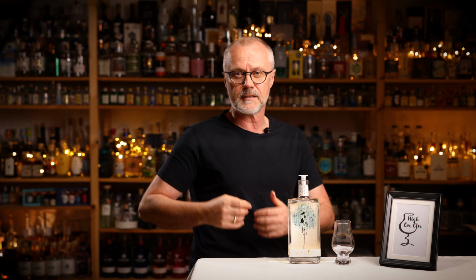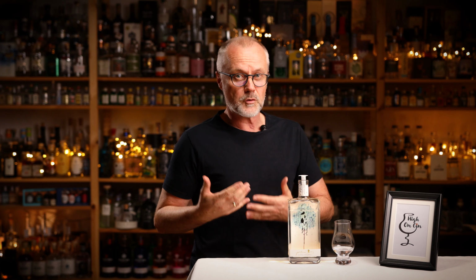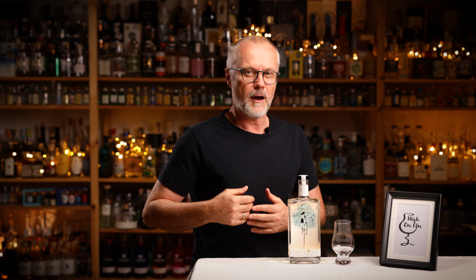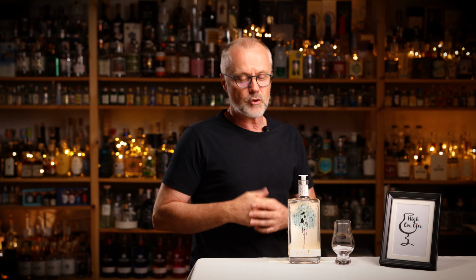The third local ingredient is something as crazy as 15-year-old aged tangerine peel. Traditionally, aged tangerine peel was made to infuse wine in China, but this is the first time that it has been used to infuse a gin. And as a footnote, 15 years is not the oldest tangerine peel that you can get. Some store them even longer, but 15 years is supposed to be the right age to get the right taste, according to the local supplier.